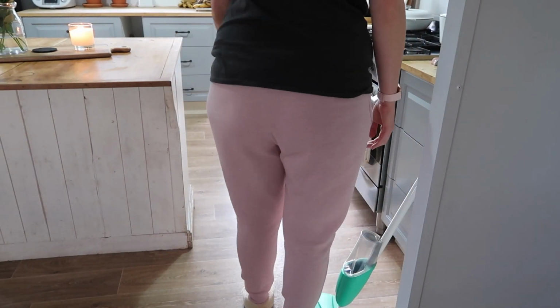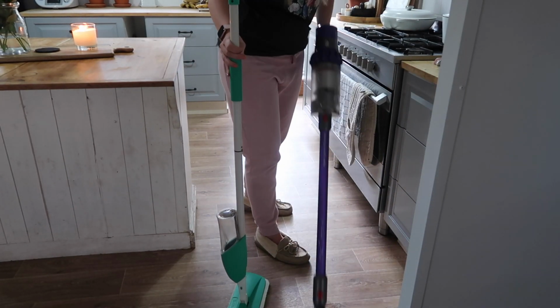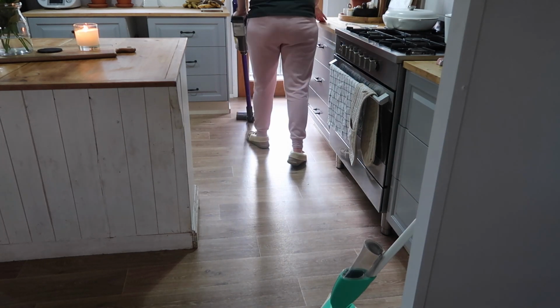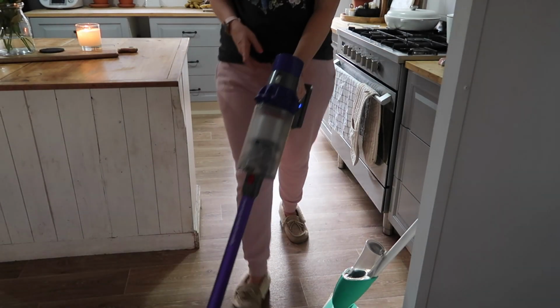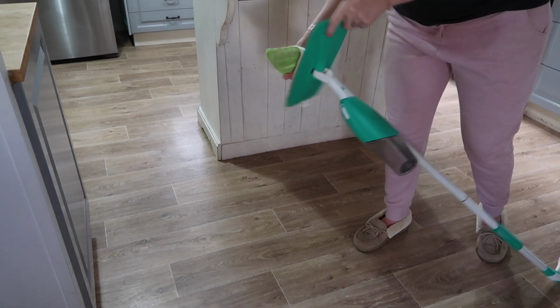The vacuum I am using today is the Dyson V10 Animal, and I love it, but one time I was filming a video and I emptied the canister and I broke the canister, so it doesn't pull like when you open it anymore properly. The whole thing falls off.